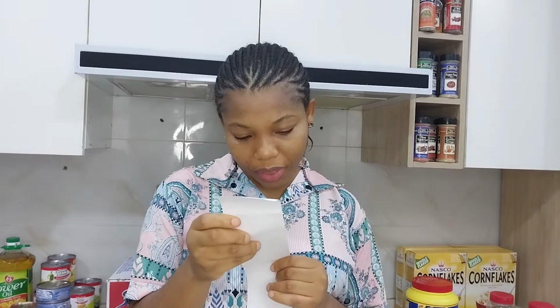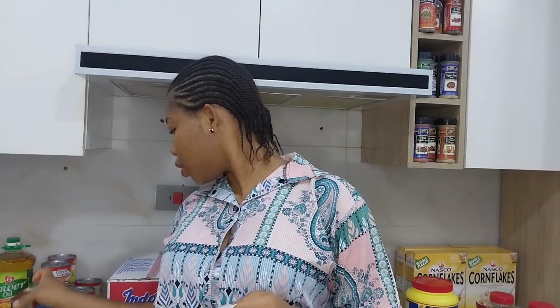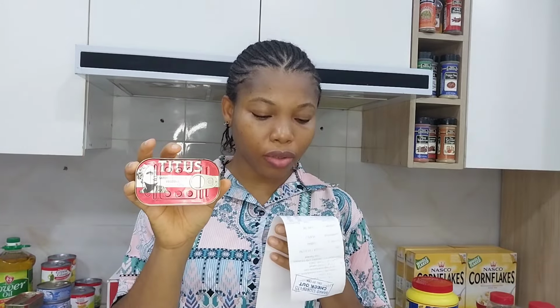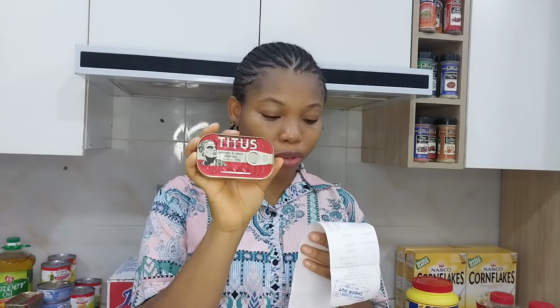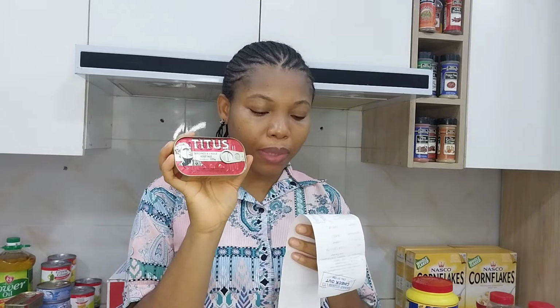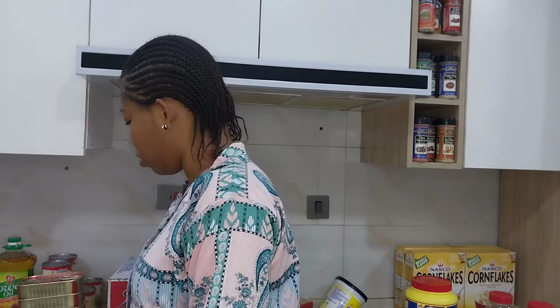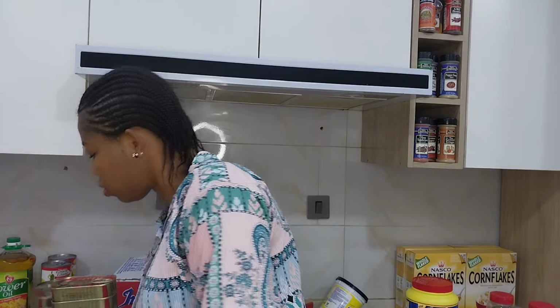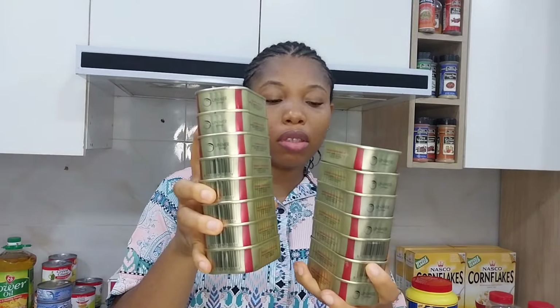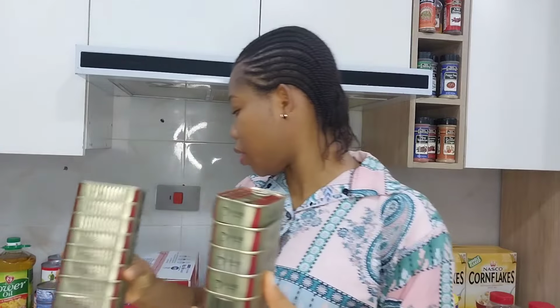So I got Titus, okay. Titus sardine. Yeah. So for the Titus, I got one for 1,100 naira, and I bought 15 pieces. So the 15 pieces is 16,500 naira. So this is it. This is 15 pieces, and it's for 16,500 naira.